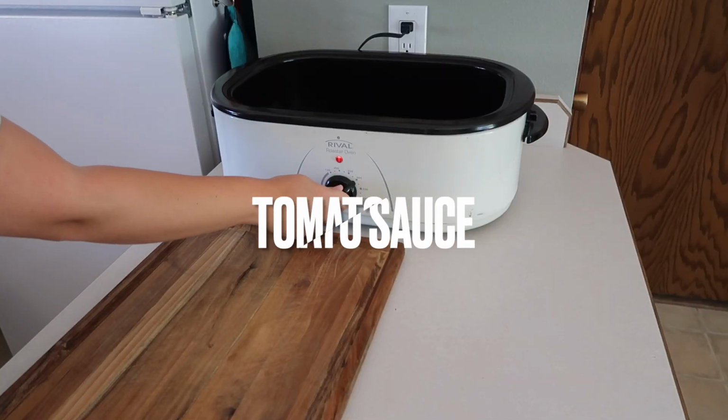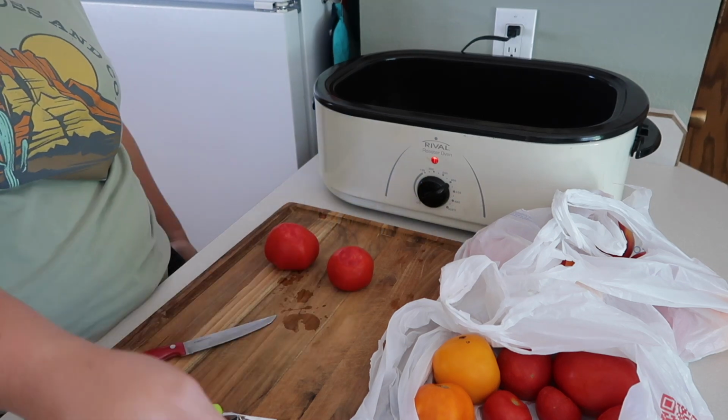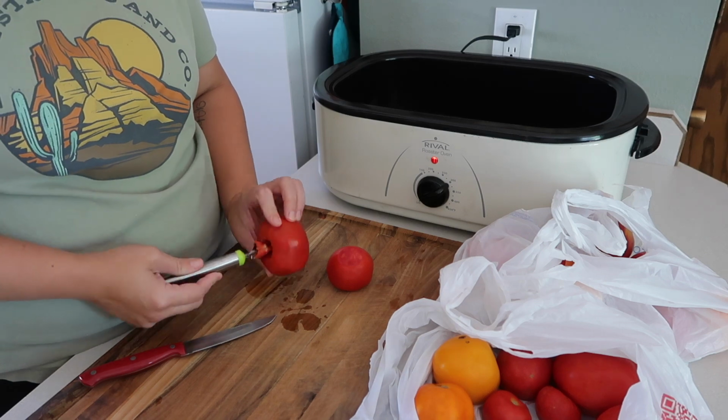And then I moved on to tomato sauce just because there were so many tomatoes left and I figured that was an easy way to use them up. So I started with just coring the tomatoes.